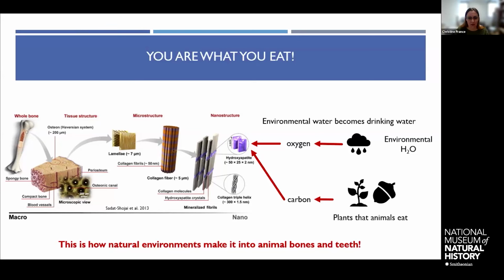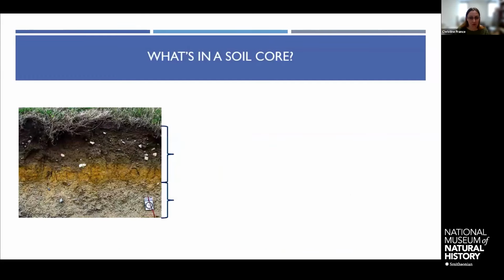Slide. What's in a soil core? On the left is a photo of a cross-section of the ground, with grass on top, then a dark brown layer with white rocks, a medium brownish-orange layer in the middle, and a gray rocky area on the bottom. Okay, now I mentioned soils, so let's talk about those. There are lots of different kinds of soils. There are lots of different soil profiles, but they all boil down to this kind of basic fundamental structure.